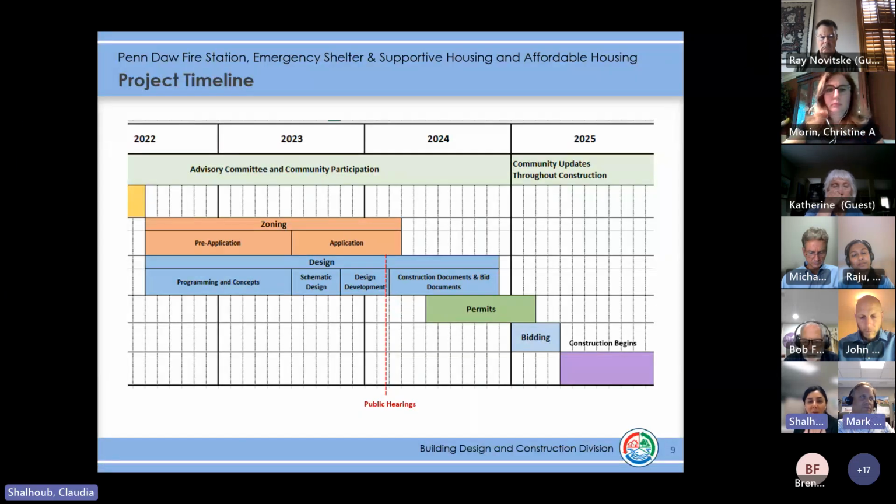Thank you, Mark. Thank you, Michael. And on this slide, we're showing the project timeline. So we're currently in the concept phase, which we're hoping by the end of this month, after we have our community meeting, we'll hopefully have some good feedback to be able to move into schematic design.